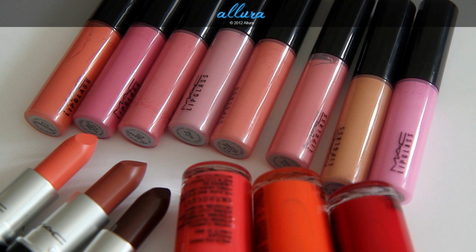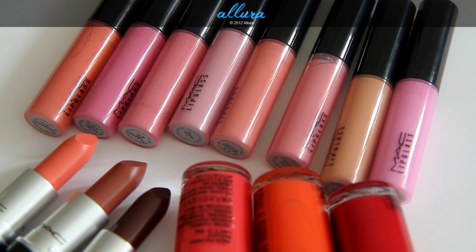So most of these lipsticks are permanent in the line. There are just three of them that are limited edition, but the rest of the colors mostly are new colors or limited edition colors.